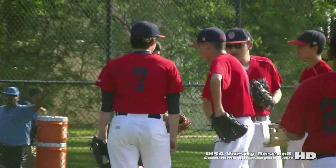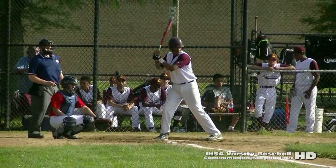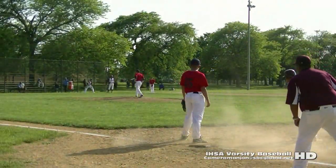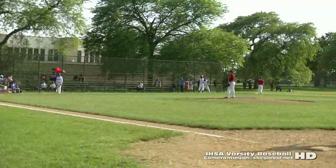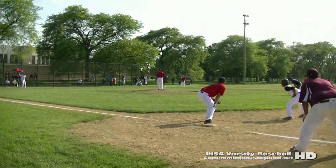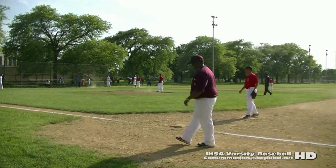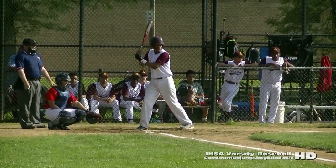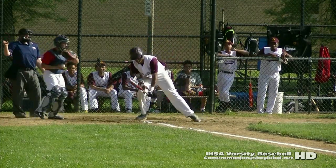Time is called. Lindblom looking to score here with runners at the corners. There goes the runner. Shot that one back to the pitcher. Runners on second and third base for the Eagles. Here's the 1-1. Swings through.